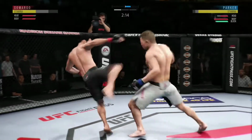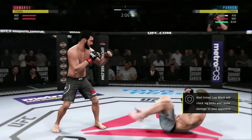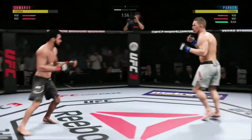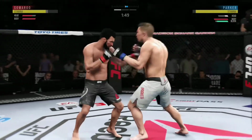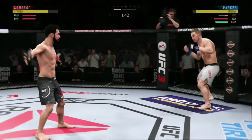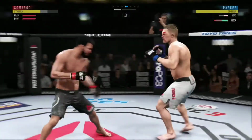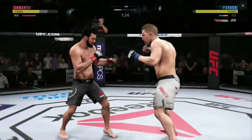Jab lands flush. Wobbly on his feet. Oh! He's definitely out. Oh, he might be out. Tries a big hook to the head, but misses. How about that chin? Oh, big shot! Oh! Back to his feet again. Amazing. He's got him hurt here. Powerful jab. Oh, the combinations continue to pile up.